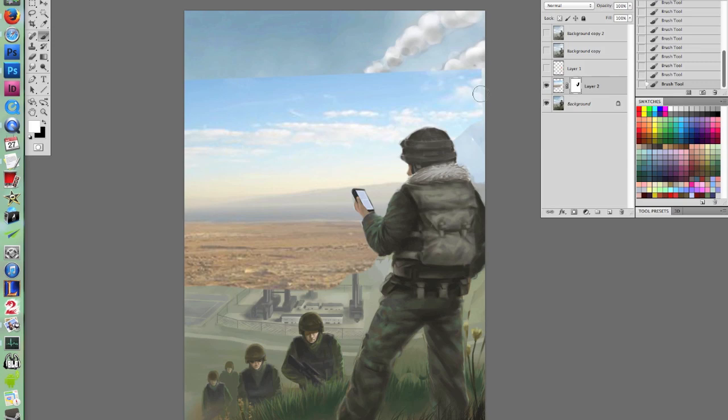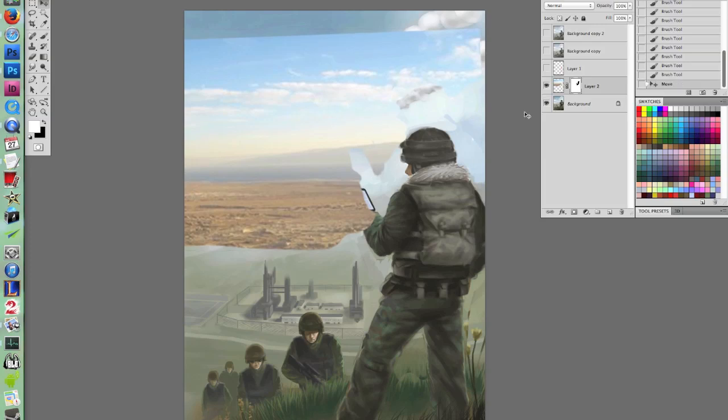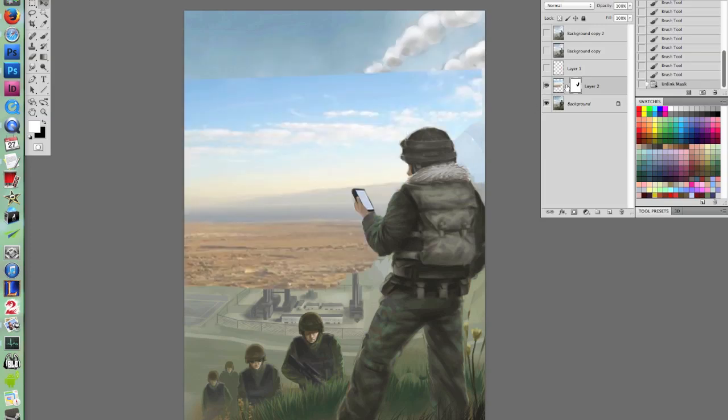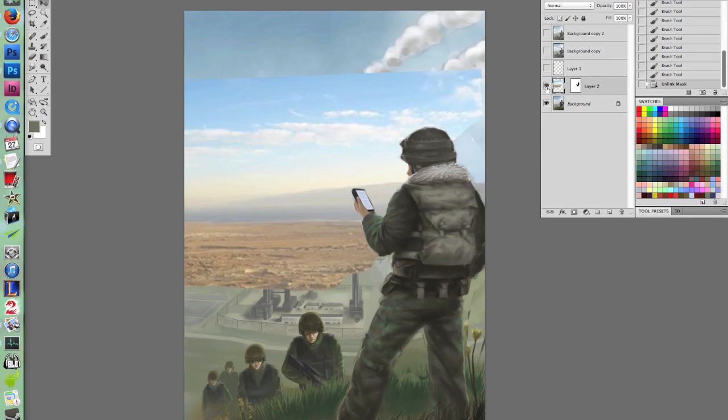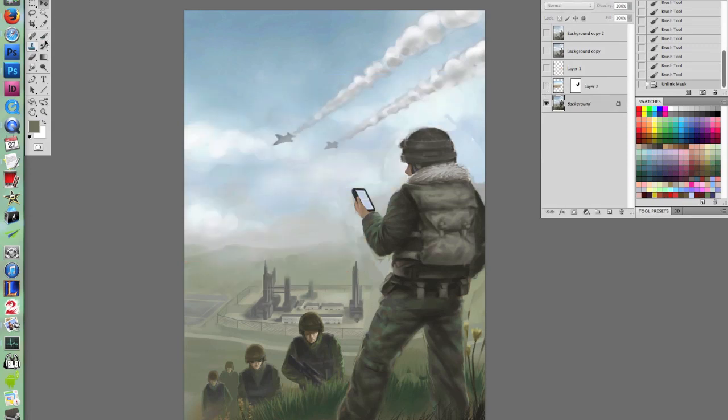Okay, now I want to be able to move this background image without the mask moving, because right now the mask will move with it. So I'll hit this chain on the layers palette, which will unlink the two. I can now move the image separate from the mask that I just made. Right, now, I say that because I will want to move the horizon.